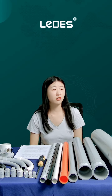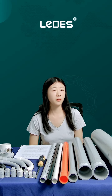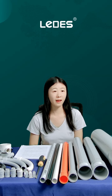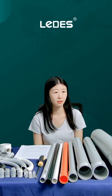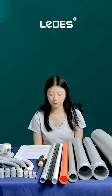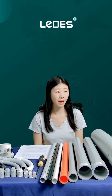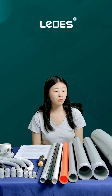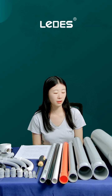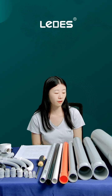Just as I mentioned, our rigid PVC conduit is UL listed. It has excellent performance on tensile strength, impact and crush resistance, and fire resistance. So it is suitable for underground or above ground applications. And all conduits are also sunlight resistant, and can be directly used in a harsh outdoor environment.